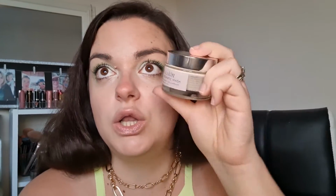So I have a lot of clay masks. I have a little bit of an issue with clay masks. I just keep getting them and I can't get through them, but I really like this one. This is for combination skin. I'll just show you actually because I have so much. I don't mind putting on a little bit. I'll just put on a little bit here.